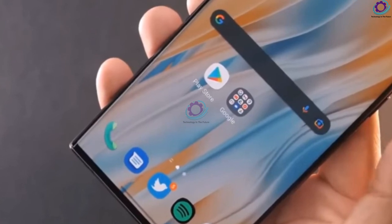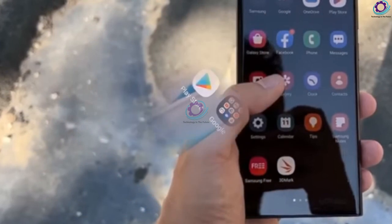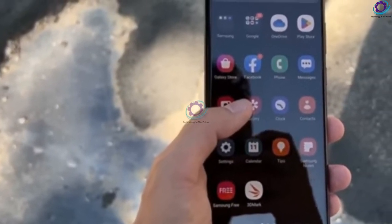So what do you guys think about the upcoming S23 lineup? Will Samsung announce the Galaxy S23 series on January 5 at the end of this alleged registration period?